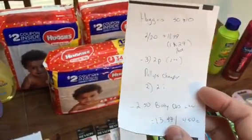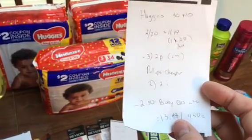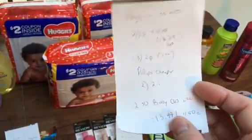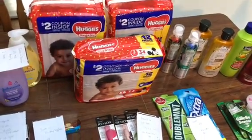And those are for my friend, so that's what she wanted. She needed them. But if you want to do the pull-ups, it's even cheaper because you can use the Ibotta rebate. It's $2 back, and you can submit that twice. So if you need pull-ups, go for the pull-ups deal, but it's still a pretty good deal on Huggies if you need the Huggies.